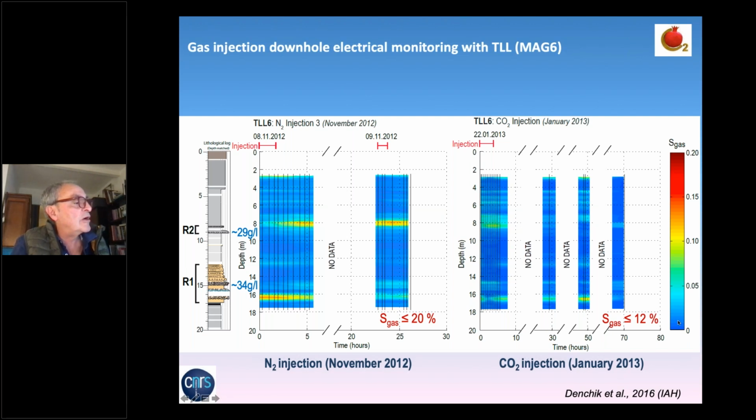And you can see that we are in the low range, except in the reservoirs at 16 meters, where, looking back at the nitrogen injection in 2012 and the CO2 injection, you can see the nitrogen remaining in the pore space over time, while the CO2 slowly dissolves in the pore water, as we saw previously. And the range never exceeds about 10–15% at the most at the time of injection.